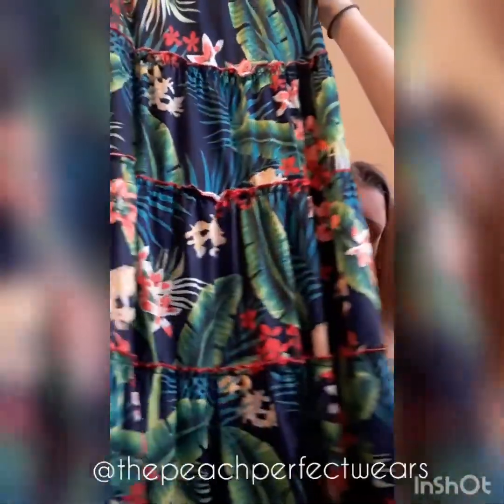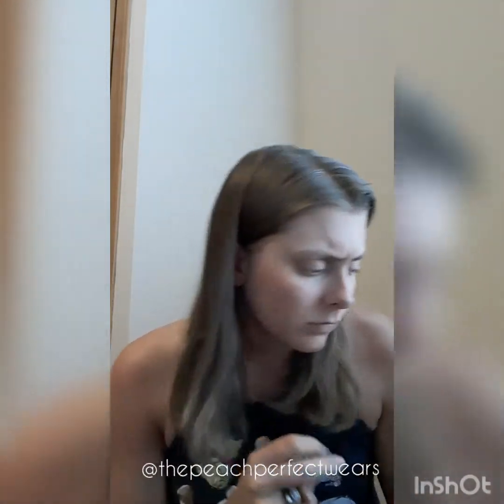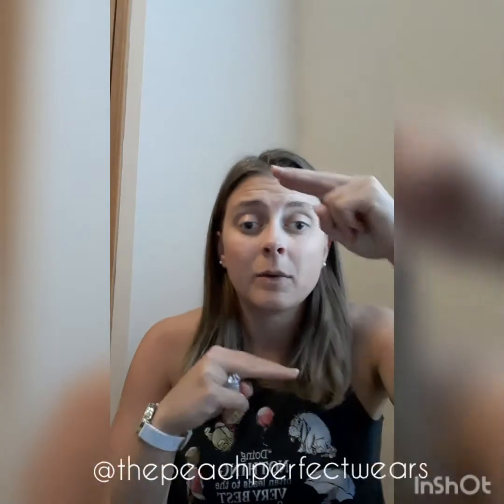And I talk more about this in my trend alert video, but just watch out with your sizing with the two-piece sets, because I had to have the skirt hemmed because it was way too long. They do tell you on their website to go up a size, so I typically wear a medium. All of the items that I ordered, with the exception of maybe one, I ordered a large because they said to go up a size because their sizing runs small. So I did order the large in the two-piece set, and the skirt was hemmed about that much because it was just way too long for me. I couldn't even wear it with heels.